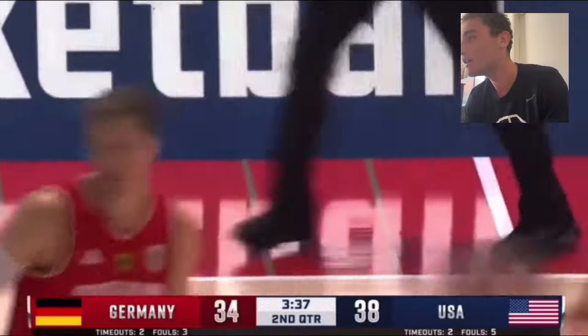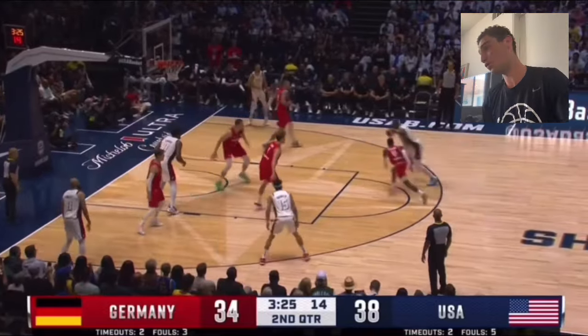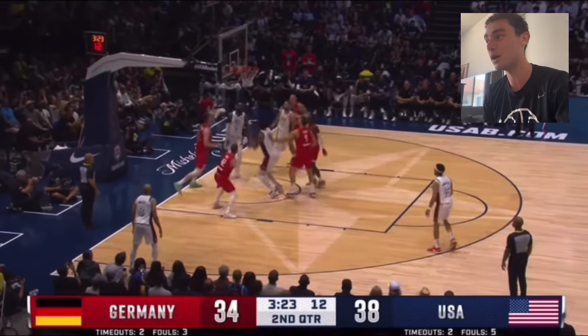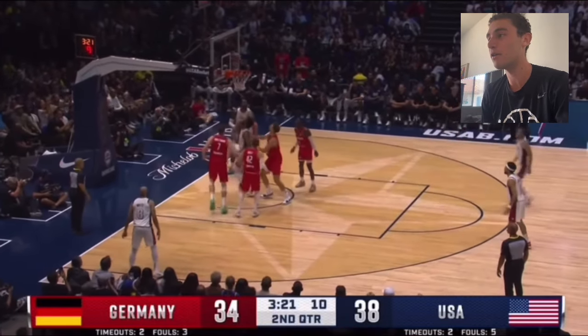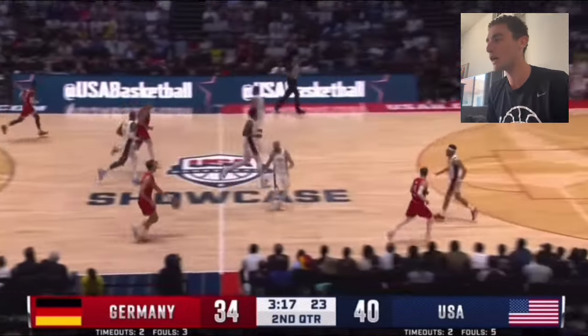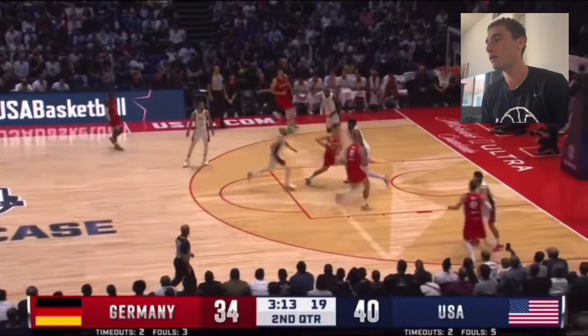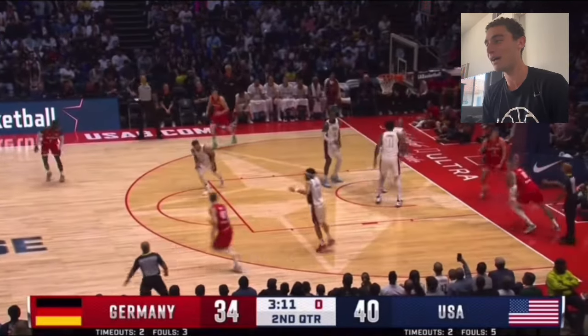Boom. Wow. Big shot right there. Germany right back in it. Four-point game. LeBron to the rim. Oh, big rebound from Embiid. I want to see Embiid get involved some more. We've seen LeBron attack the rim. We've seen AD get physical in the paint. I almost forgot we got Embiid as well.